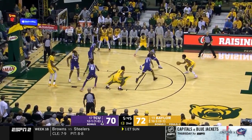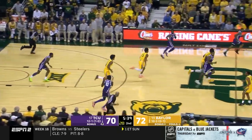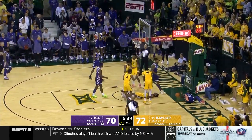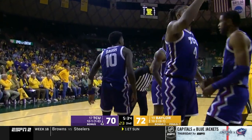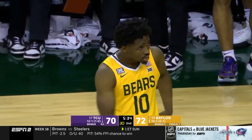It's a lot of energy to get somebody a shot. Contested 3, no good from Flagler. A chance to tie or take the lead for the Frogs. Ball took it himself. And the foul goes on Adam Flagler. They keep pushing the issue. TCU is not getting tired by running.